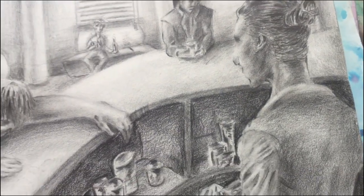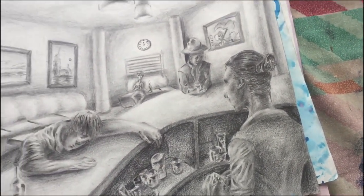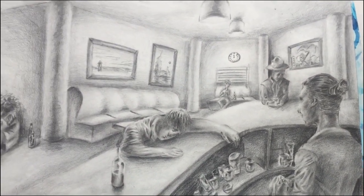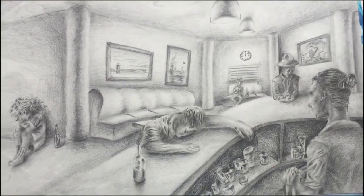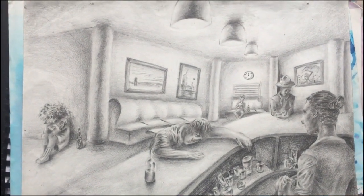I'm not proud of the value composition in this one, because when I made it I was pretty happy, but looking back I'm not too happy with the value composition. It could have been more controlled.